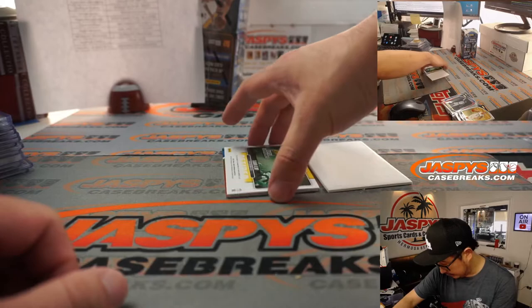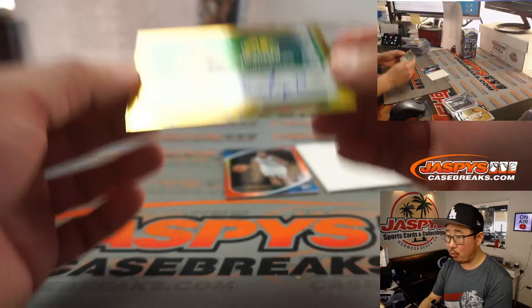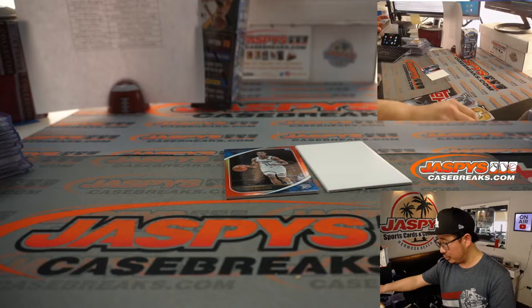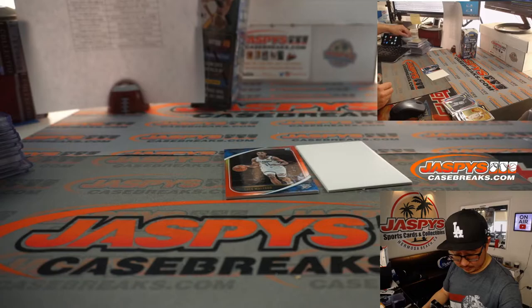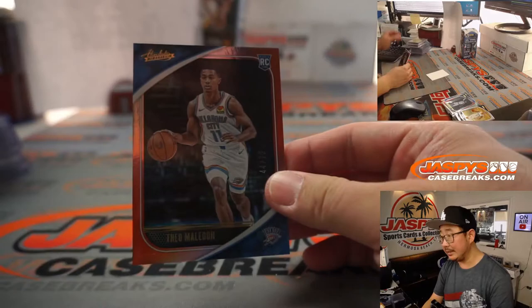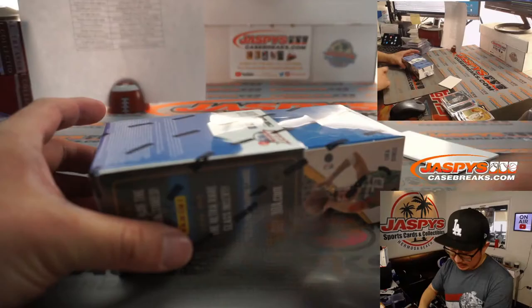We've got Shawn Kemp autograph. Nice, retired auto, 34 out of 49. So obviously Seattle stuff goes to OKC and that's going to be for Josh. Last spot mojo, striking again. All right, and there's Theo Maledon to 75. All right, next box, final box.